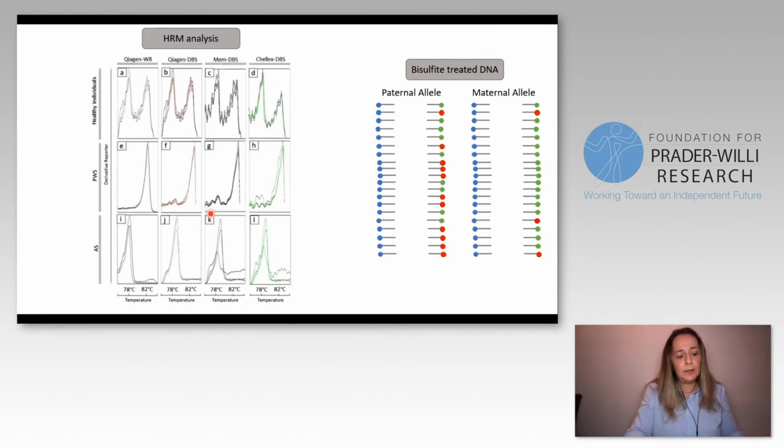So here are the methylation patterns for 3 individuals by HRM with the unique pair of primers. The amplification plot relates to healthy, this first line, the PWS, and the AS, the last one. The graph shows the melting peaks for each allele. Here we can see the unmethylated and methylated alleles for healthy individuals. For the PWS, we can see the absence of the paternal allele, and for Angelman syndrome, the absence of the maternal allele.